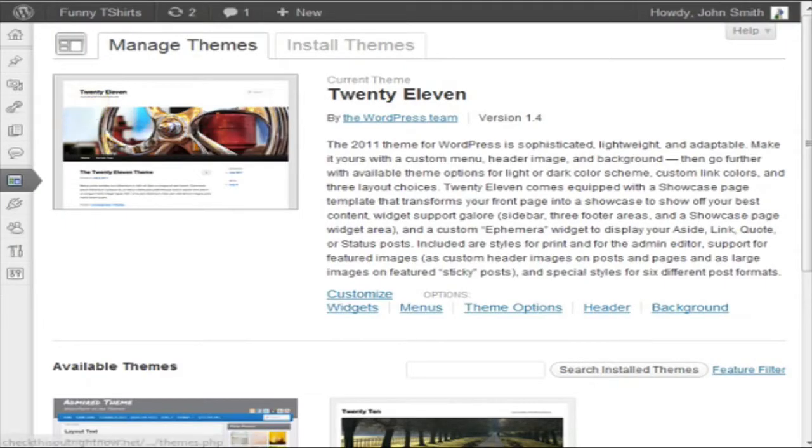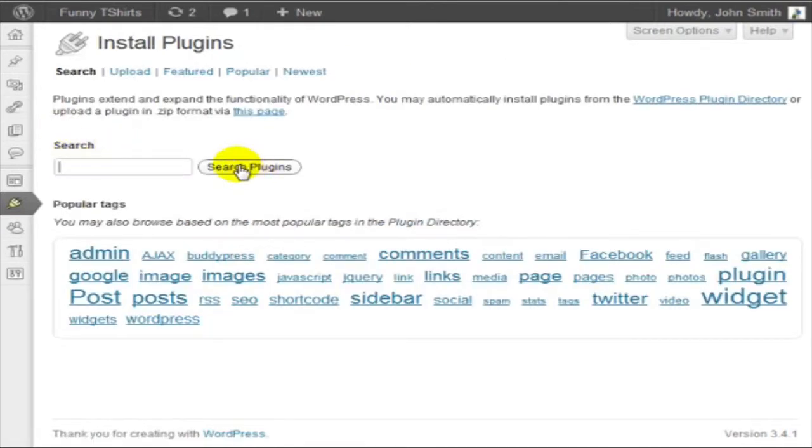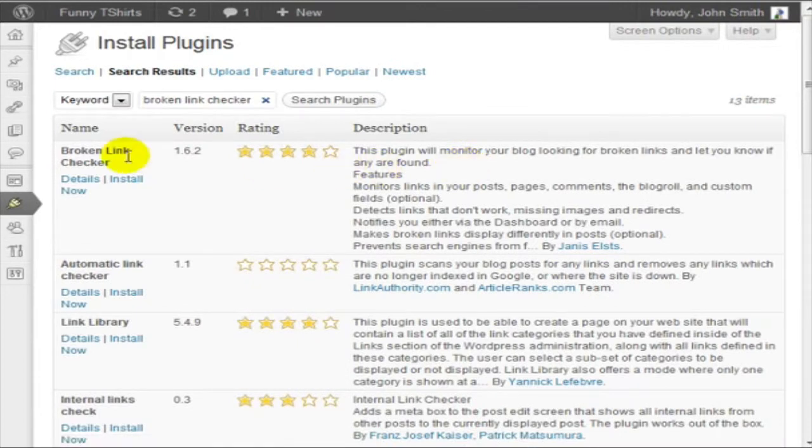So if we go back to WordPress here and we go to the plugins section, and click on Add New. If you go to the search box and type in Broken Link Checker, click on Search Plugins, and at the very top you'll see the plugin here. As you can see here, it says this plugin will monitor your blog looking for broken links and let you know if they are found.